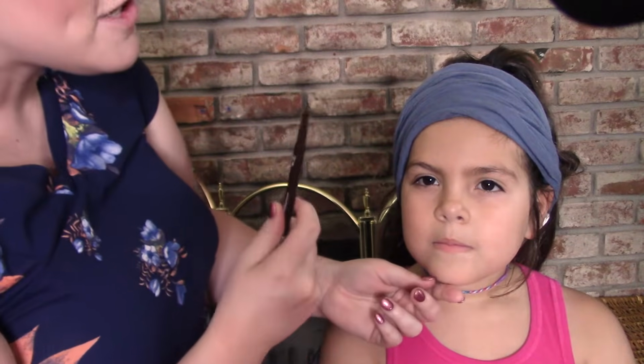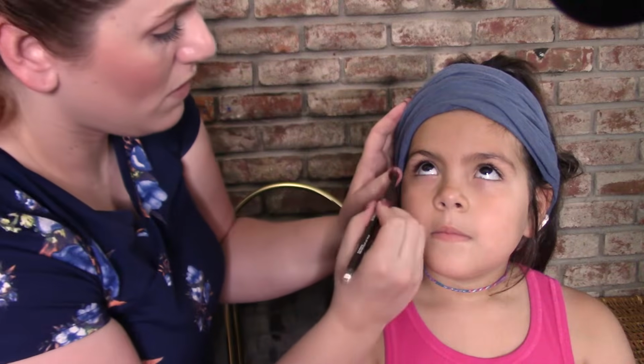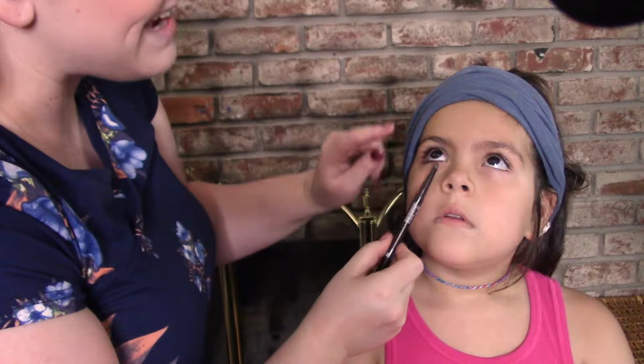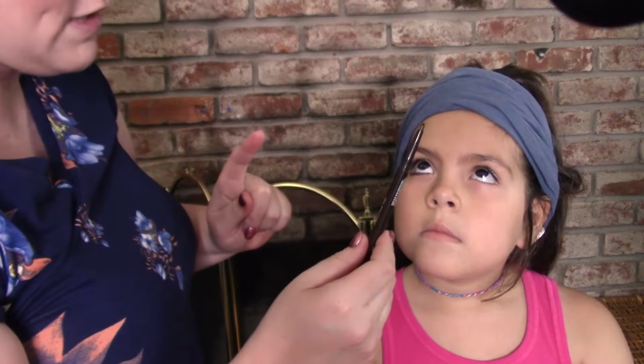Generally, the eyelids are pretty small on kids, so the bottom eyeliner is actually more important than the top. So I want you to look up, try to focus on something on the ceiling. Oh, she's doing such a good job. When you're in the inner corner, you can ask them to look up that direction, and when you're at the outer corner, they can be looking the opposite direction. So you always want their eyes in a different direction than where your pencil is.